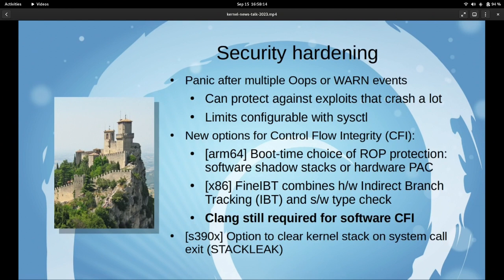On IBM System Z, which we call S390X, we have the option to clear the kernel stack on exit from a system call. This is useful because some exploits rely on a system call that reads uninitialized data from the stack, and then they use a previous system call to write some specific data into that space that's going to be read by the next system call.